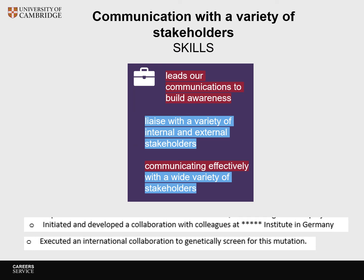Now let's look at the skills I highlighted in the job advert and how these align with skills from the bucket CV. Leads our communication to build awareness. Liaise with a variety of internal and external stakeholders. Communicating effectively with a wide variety of stakeholders. That you're able to communicate effectively with lots of different people could be demonstrated by examples from the 2 collaborations mentioned in the bucket CV.